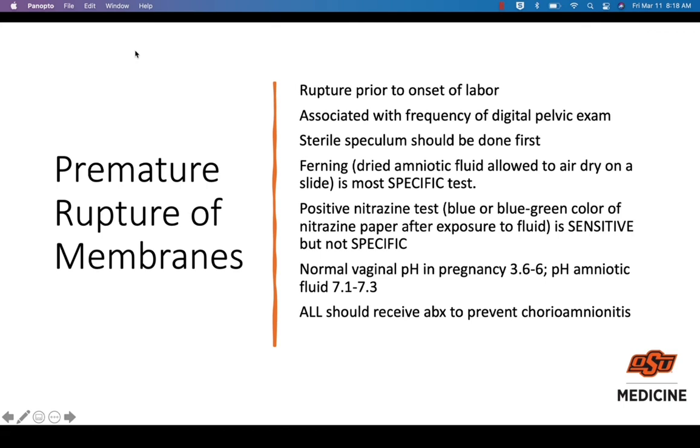There is also nitrazine testing. You take that same fluid and dip it in the nitrazine paper and it'll change color. It is a very sensitive test, but it's not very specific. That is something they will ask you on exams, what is the most specific or sensitive testing for premature rupture of membranes. So knowing the difference between ferning and nitrazine testing is important there.